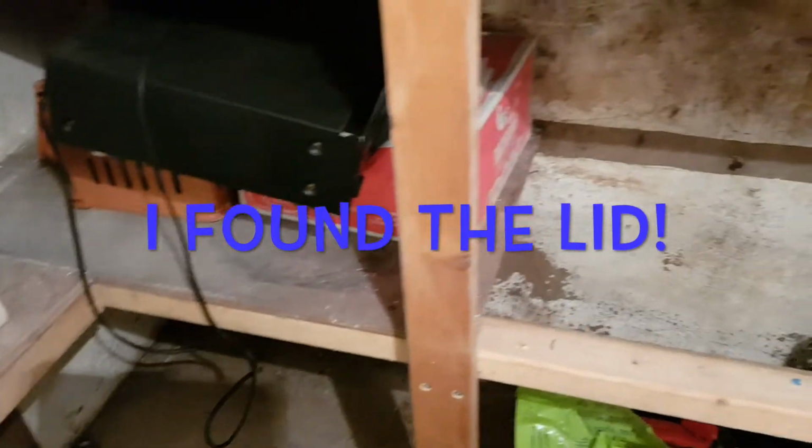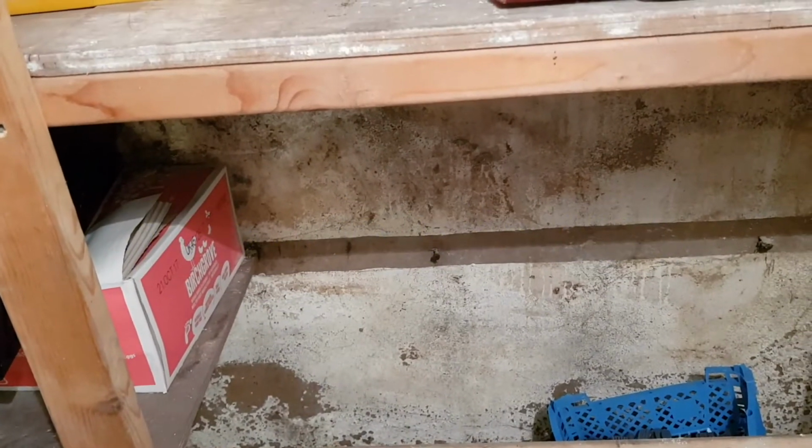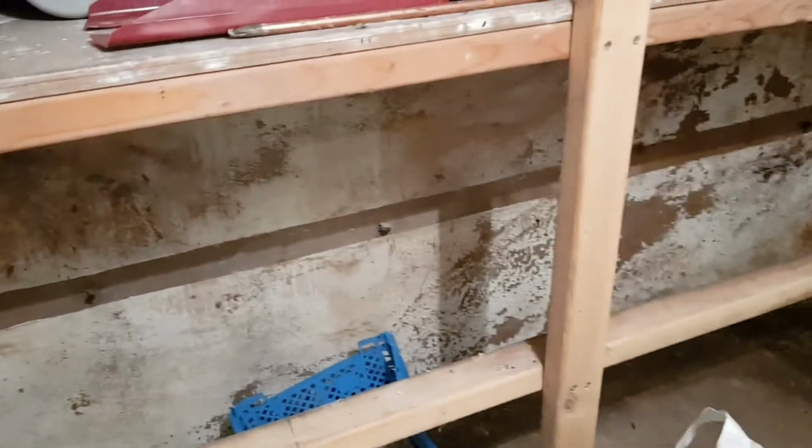Don't like that. We need to put a lid on that. Why has it got no drain cover on it? Oh, I'll have to go and find one.